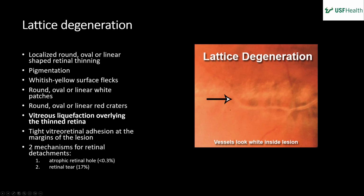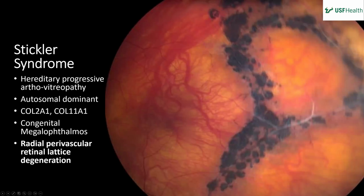And there's vitreous liquefaction overlying the thin retina, and then, like Dr. Pavin was saying, you have vitreoretinal adhesions on the borders of the lattice degeneration. I highlighted this one because this is how they explained it on the OCAPs. They didn't say lattice degeneration; they just said vitreous liquefaction overlying the thin retina. Two mechanisms for retinal detachments would be atrophic retinal holes in less than 0.3%, and a retinal tear is more common at 17%.